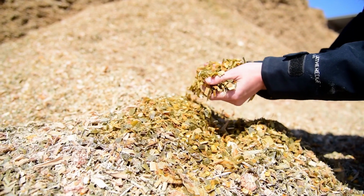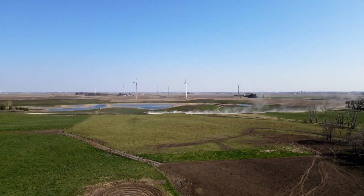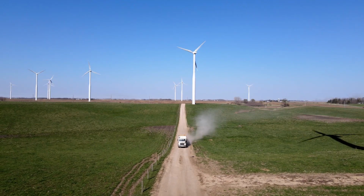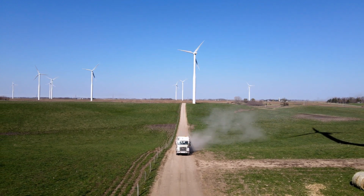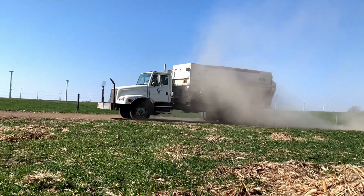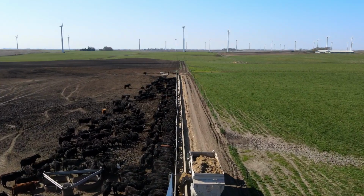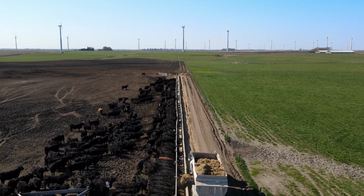At Wean Brothers, we feed cows corn silage, corn stalks, modified distillers grains, and liquid balancer. The liquid balancer consists of vitamins, minerals, and any other essential nutrients that the cows need to maintain a full balanced diet. We feed two separate rations, the gestation ration, which is fed when the cows are pregnant, and the lactation ration, which is fed when the cows have calved and they are nursing calves.